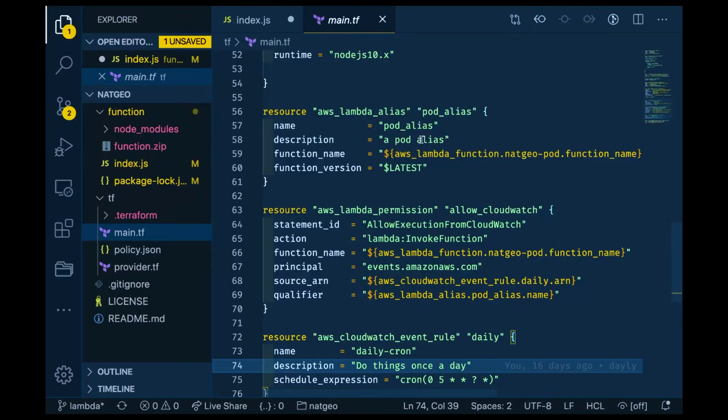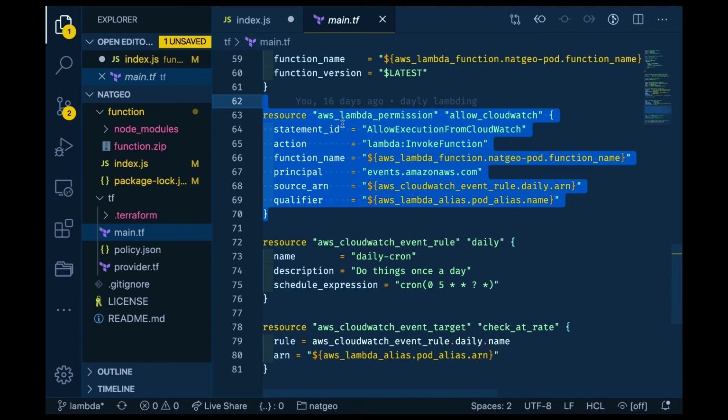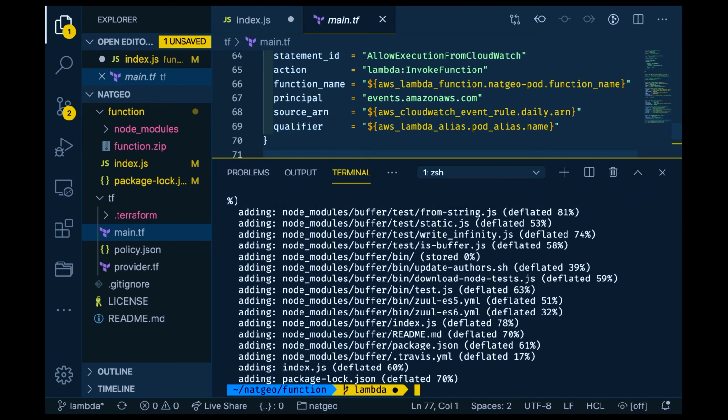So Lambda has a concept of alias, which allows you to put a function in different workflows. It may come in handy. In this case, we use it to allow CloudWatch to run this alias, and with the next resource we will allow CloudWatch to run the Lambda function from CloudWatch events. Well, this stuff is quite generic. It's basically copy-paste from AWS documentation. And the last thing, we want to create a trigger which will trigger our function with a rule. Simple.